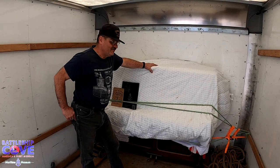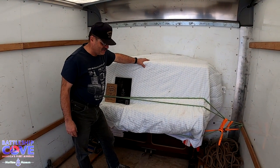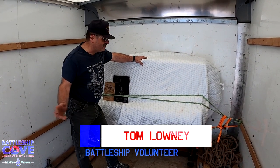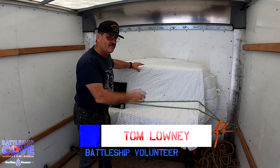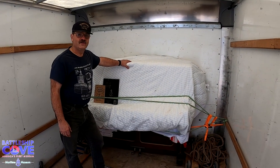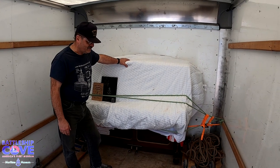All right, we've got a 15-foot Penske truck that we brought down here. It was easy. With the ramp and the angle of the driveway, we rolled her right in. We tied her up and secured her, and we're ready to go and bring her to her new home, which will help tell our story.